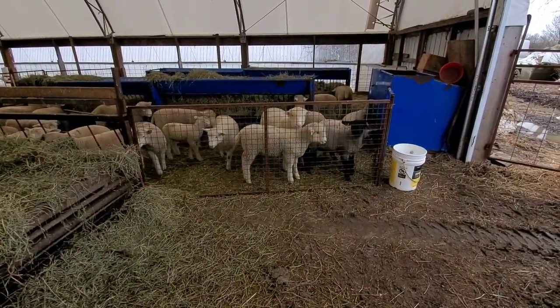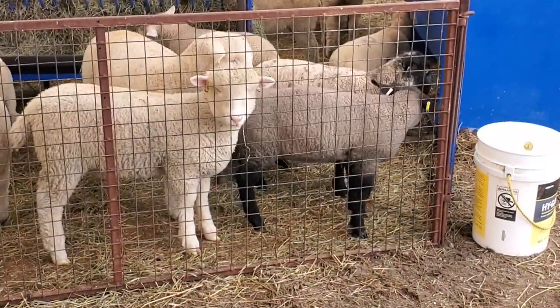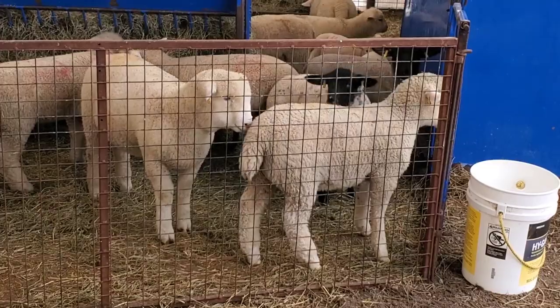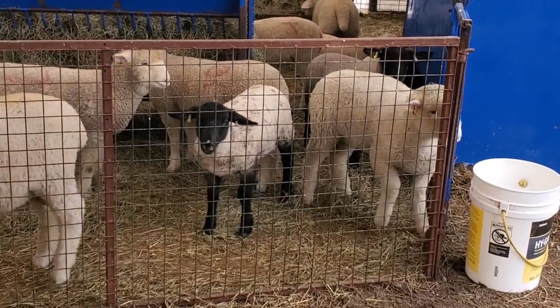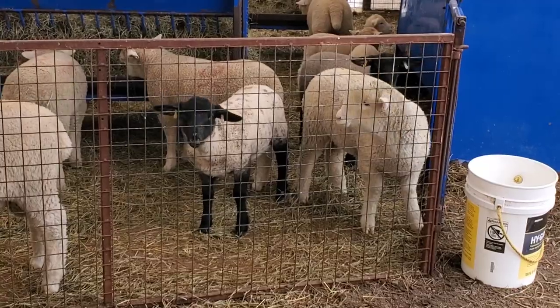There's the freshly weaned bottle babies, and there's Crookie and Annie together, and Kevin and Karen. They're not too happy with me right now because I'm not giving them a bottle anymore. But they're eating hay and creep feed, drinking water. They're fine.